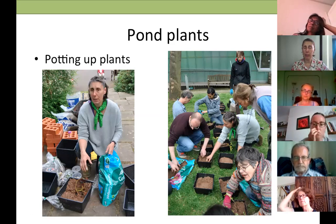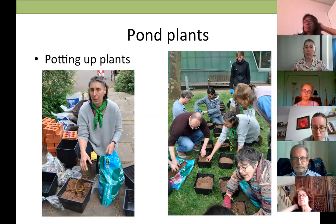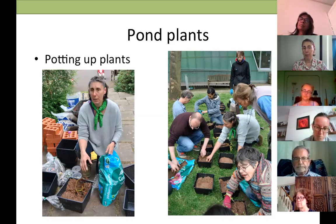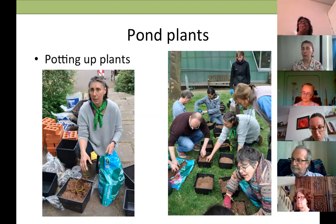You may not realize that that's because you can buy pond plants that aren't potted up, and you can buy pond plants that are. That'll be a big difference in price. The advantage of buying pond plants that are already potted up is that they will already have grown, their roots will have grown into the pot, making them much more stable when you actually put them in the pond. It makes it much more likely that they're not just going to float out of the pot.